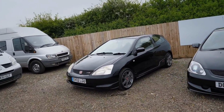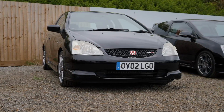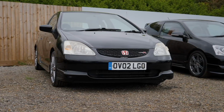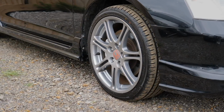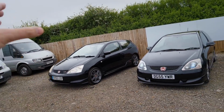So here we've got a pre-facelift Civic Type R. That is the one that went off for its MOT. It hasn't been MOT'd since 2015. It would never have passed with the tyres that it had on it. So we've had new tyres put on it, we've had the wheels refurbed, and it still needs a little bit of lacquer peel done on the bonnet. We're getting there slowly with it, but it's looking like a really nice car.